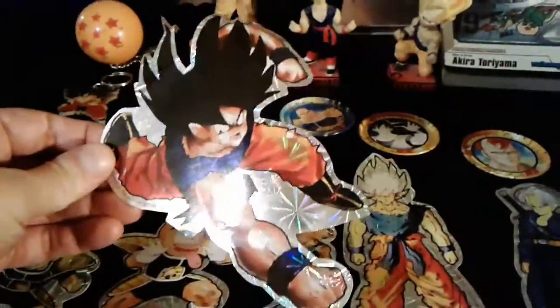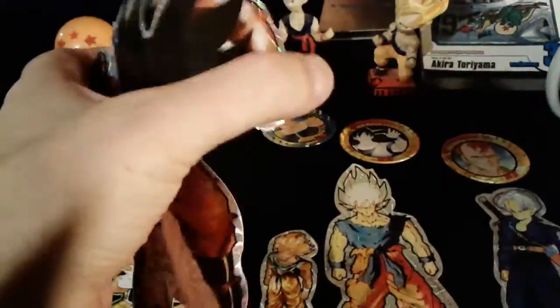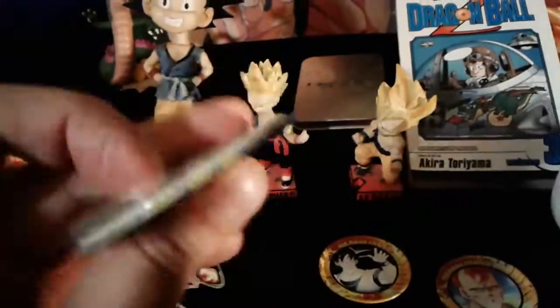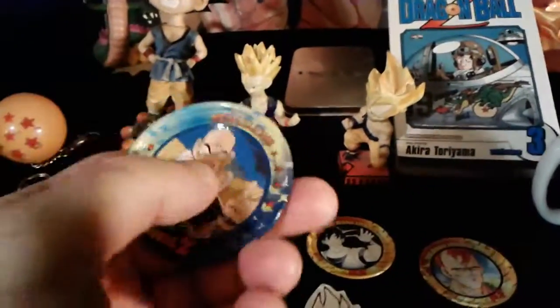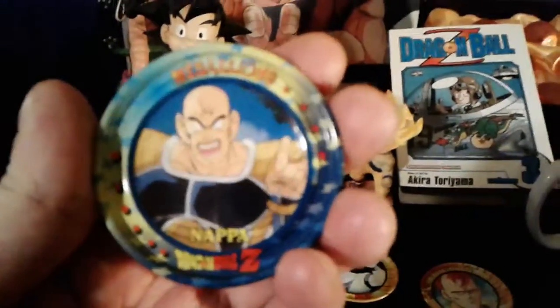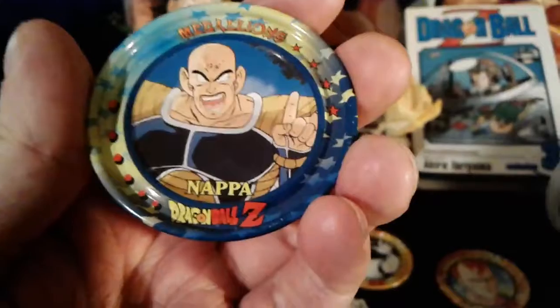A couple more, or just this big one. Big sticker guy. Along the same lines, shiny crap. This one's a little more curved, probably just because I've had it around for so long. These little guys are made of some plastic or aluminum or something. Not really sure, but it's hard, and it's a medallion. And you got the Nappa medallion.